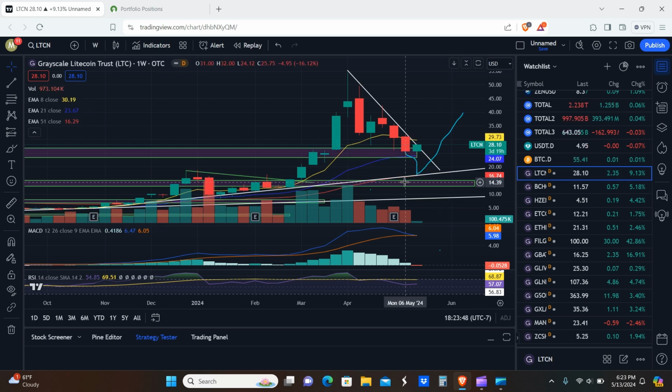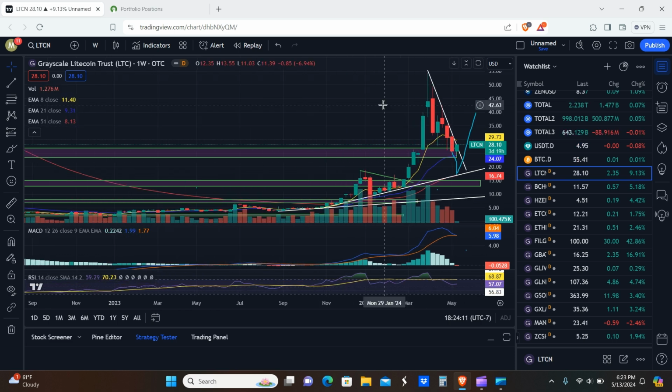So LTCN here, this is kind of what I'm expecting. So maybe, again, I'll go over the two scenarios. So either it bounces off of support, breaks this trend line and goes to the upside, or it gets pushed down here in an attempt by the bears to this white trend line you guys can see here, and then it has an aggressive explosive move to the upside out of this trend line. Either one of those is possible.